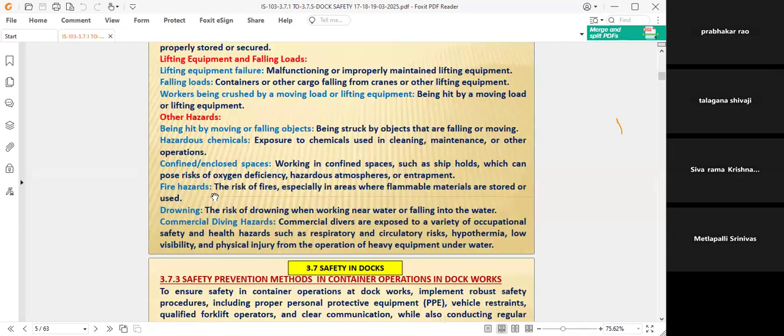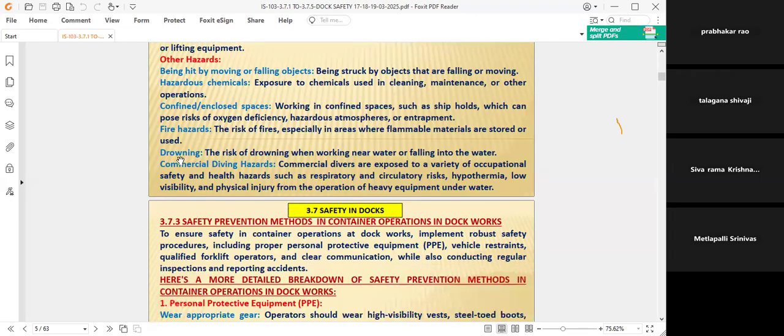Fire hazards also come under other hazards, because combustible items and flammable materials are involved. There are fires, especially in areas where flammable materials are stored or used through the containers or cargoes. Then drowning: the person who is working in the cargo should know swimming also.